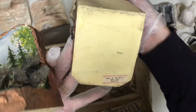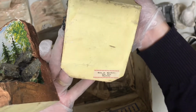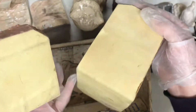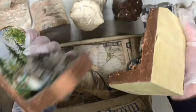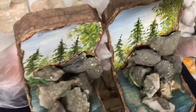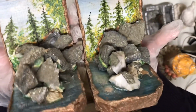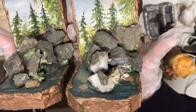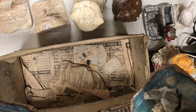Oh, actually, these look like they were bought in. Meta D. Matthews, Flin Flon, Manitoba is what they are signed. So these might have been a bought-in piece of artwork, these bookends. They've been hand painted, and I don't know if you can tell, but the rocks have kind of gold flecks in them. So I don't know if they are special kind of rocks. Do you think these rocks, hun, are special rocks? They have gold flecks in them.